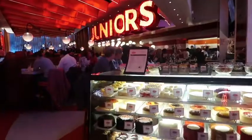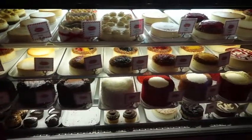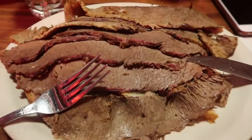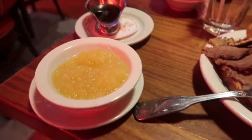So we've come to somewhere called, where are we, Mum? Juniors. Someone on Instagram recommended it to me, and apparently they do amazing cheesecake. And I think it's the best that we're going to get compared to a Cheesecake Factory, because they don't seem to have those in the centre of New York. So the table will be ready in about 10-15 minutes, so we're just going to wait, and then I think we're going to get some cheesecake and eat that in bed.